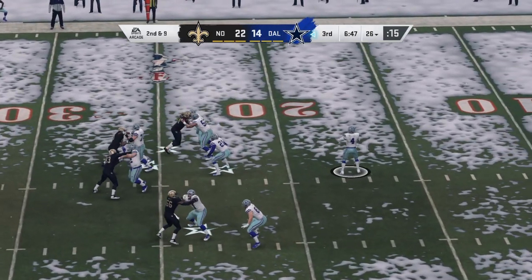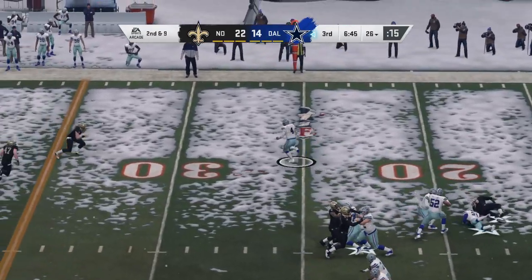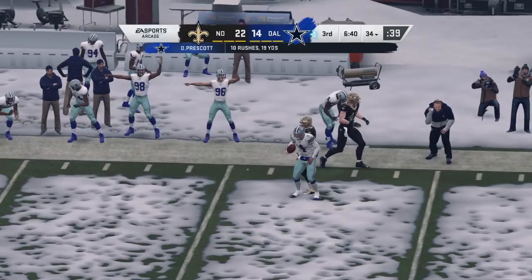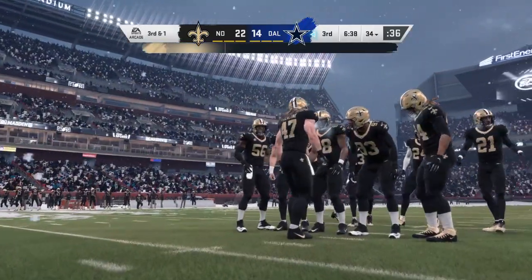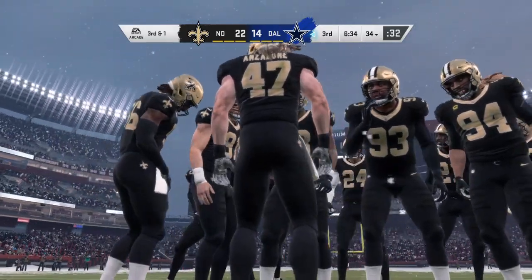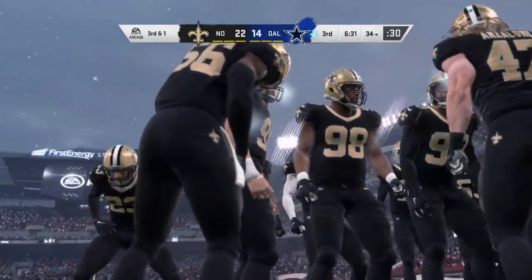Off play action to Elliott. Here's Prescott. They'll roll him out right. He's going to take off with it. He turned that into a nice gain. Gets him 8 yards closer for 3rd down. Brought down by A.J. Klein. It's a gain of 8. Brings up 3rd and 1.